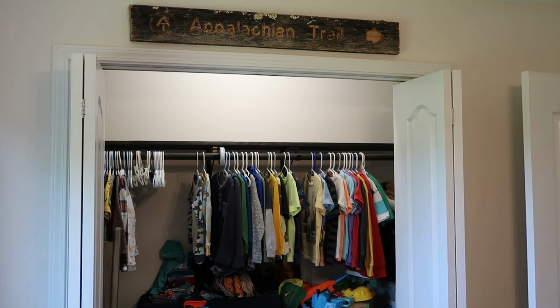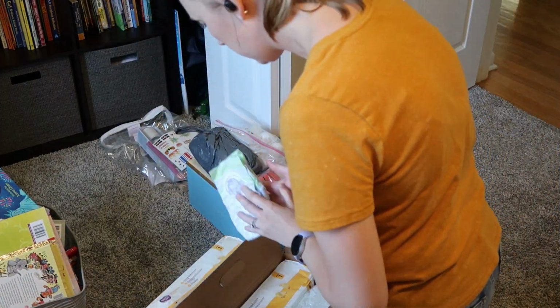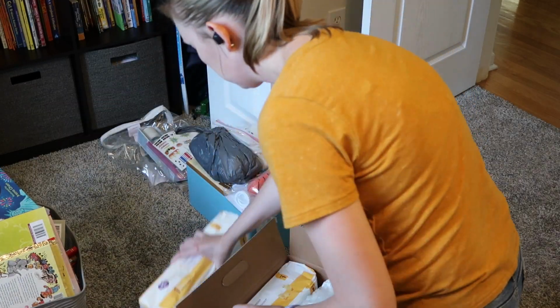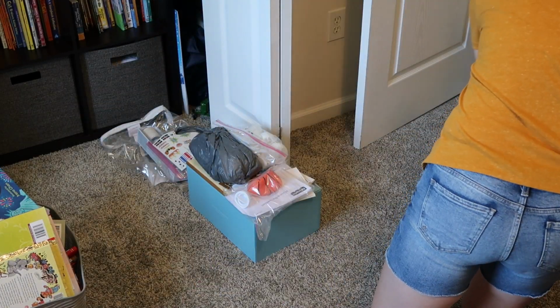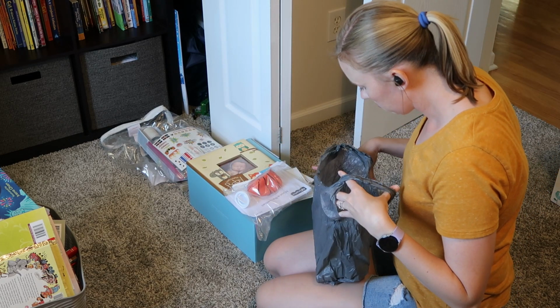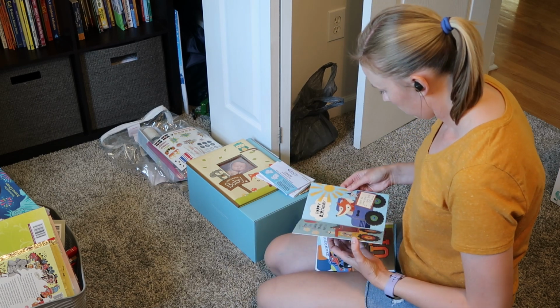You can see I'm totally over this already. That top shelf was packed full, and we're just getting started. But anyways, we put in the wood shelves and the wood clothing rack. So that is my preference. I don't really care for the wire closet shelving. But here we are. We are going through everything that was on that top shelf.